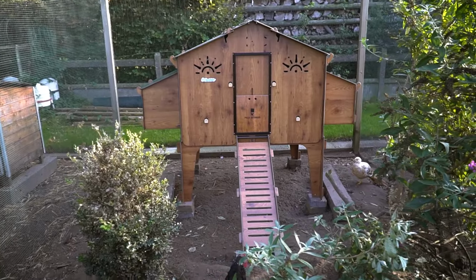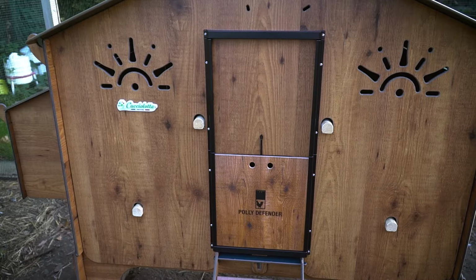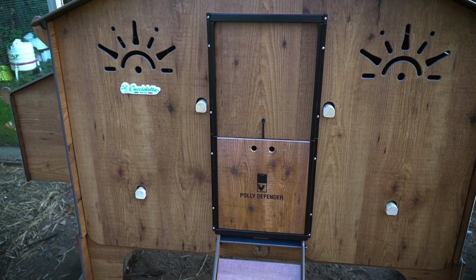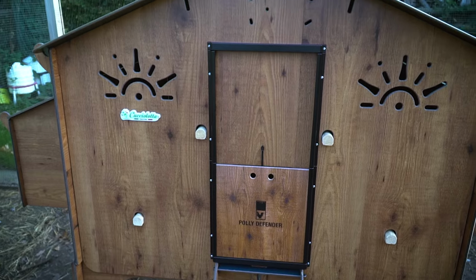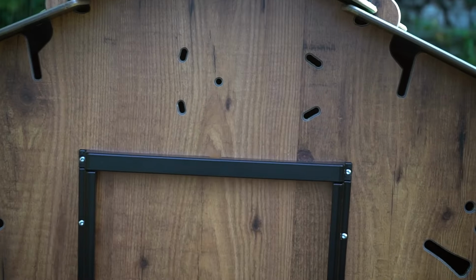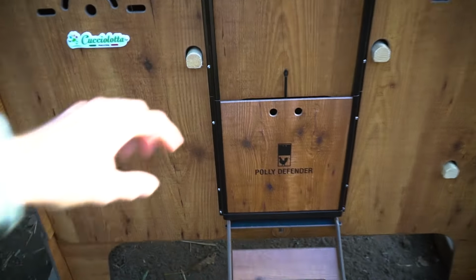It's finished, and I have to say, it looks amazing. I really like it. I believe I said earlier in the video that it was an automatic gate or an automatic door. That's not the case, but there is an option to mount a motor over here and make it an automatic door. But now it functions like this.